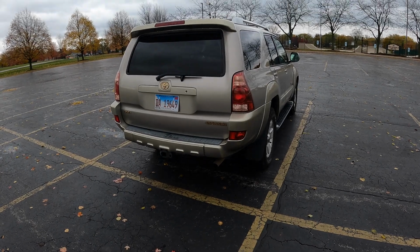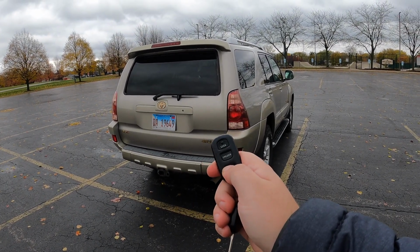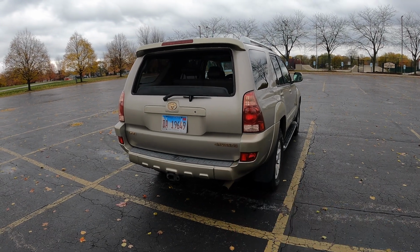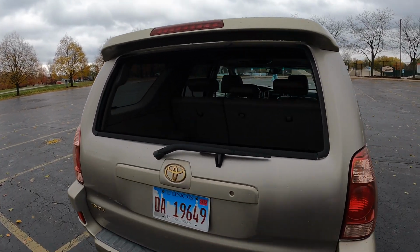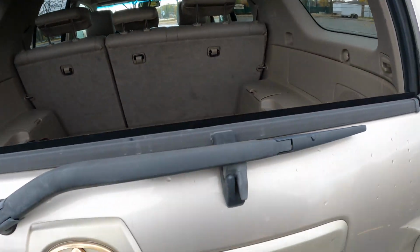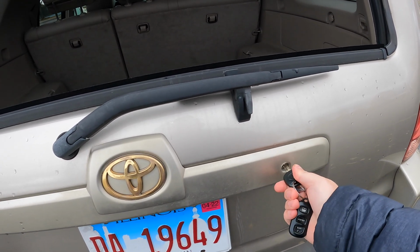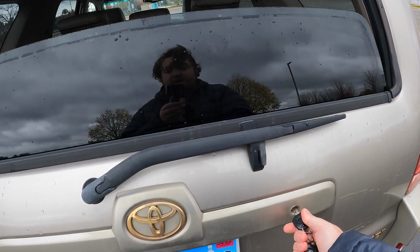All right, so we're on the back of the 03 4Runner, and something cool here is that you can actually hit a button on the key fob and the rear window will go down. Now, that is only to go down. It is not to go back up. But what you can do is come here. I always forget which way it is. There we go. It's off to the right, and it'll go back up, which is great.